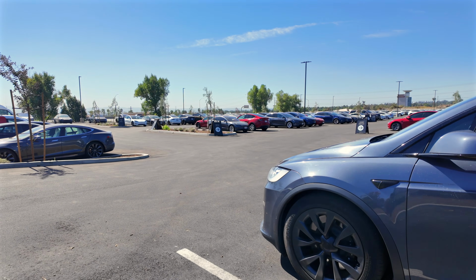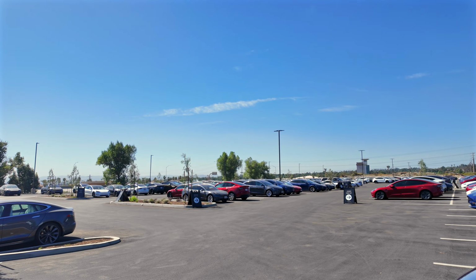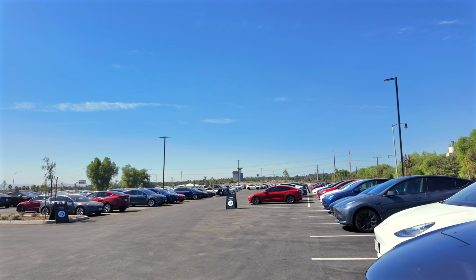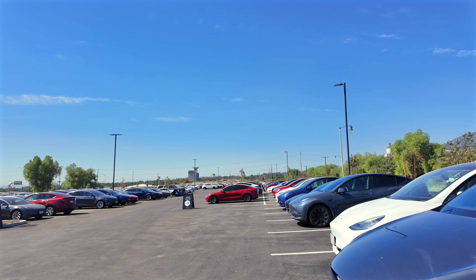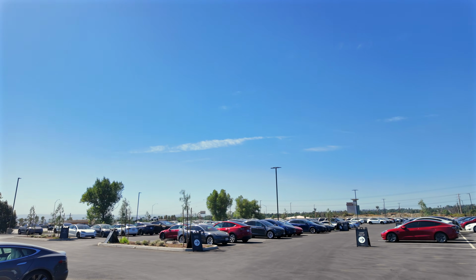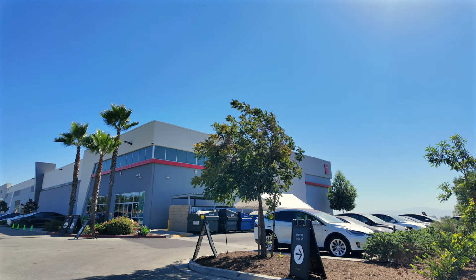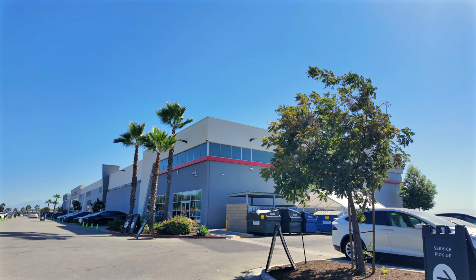There's a new section here in the Upland Service Center. They got this whole new area right here now. It's a parking lot, and they have a loaner drop-off section. That's pretty new, and they have employee parking now. But we're gonna go and pick up the car. We're gonna have to walk this way.